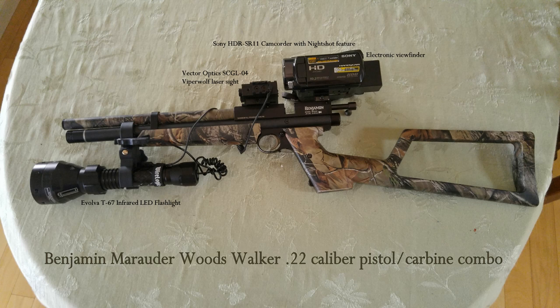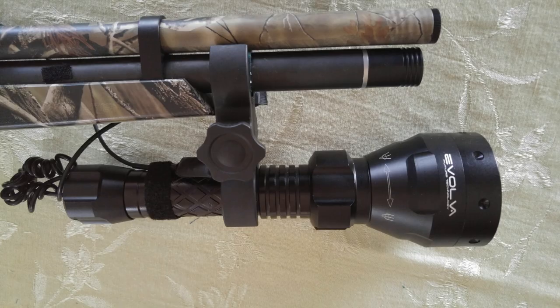The LED flashlight is adjustable in intensity. It's also adjustable by focusing the focus ring behind the bell on the flashlight, which gives you a lot of control over the amount of light that you put on your subject, depending on whether they're close or further away.